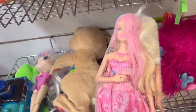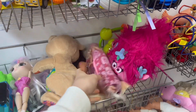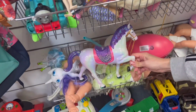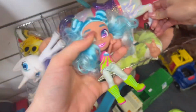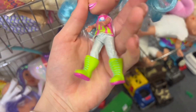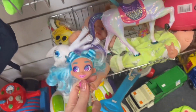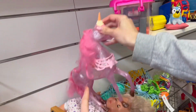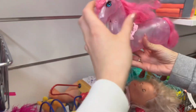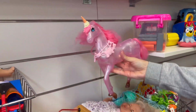Ooh, she's pretty. One of the Barbie and the Popstar dolls. What's this? I don't know who she is, but she's cute. I like her little outfit. She's actually really cute. I know, it's like clear. I haven't seen this before. She's got an ice cream melted on her. That's so crazy.